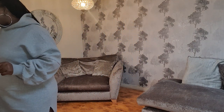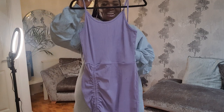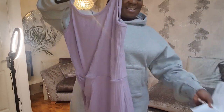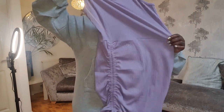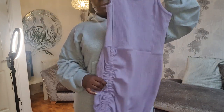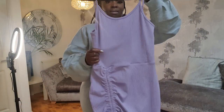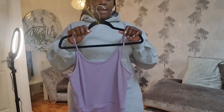Ooh la la la. Okay. So it's the Shape Lilac Thick Rib Strappy Ruched Side Bodycon Dress in a size 16. So yeah, tell me what you think. It's nice and stretchy. It's got this ruched detail in the front. So this is a daytime party look. You can see the material is like a t-shirt material. This is nice. Let me try it on and then I'll be back.